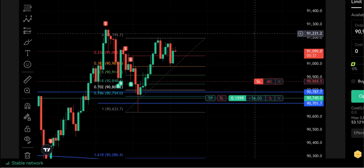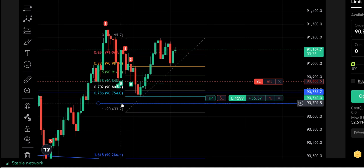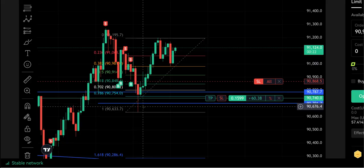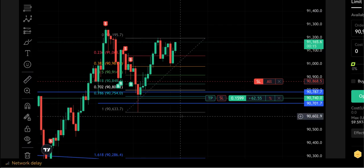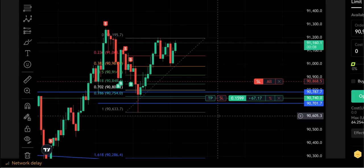I like using the fib a lot, measuring out my ABCs with them. Be careful, because this blue line here technically was the 1-for-1 ratio, but you're not going to get that all the time. The market makers out there, they know what you're watching. It's crazy, but it's almost like set to miss that. So you want to give yourself some room with your stop losses. Are you going to get wicked out every time or taken out?